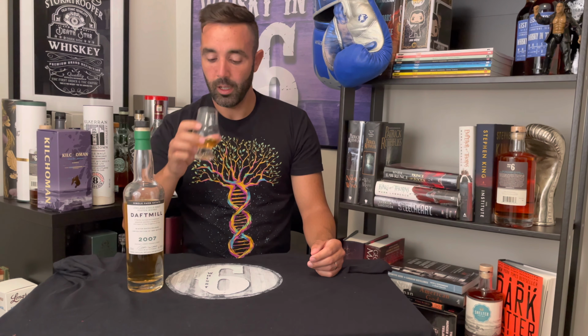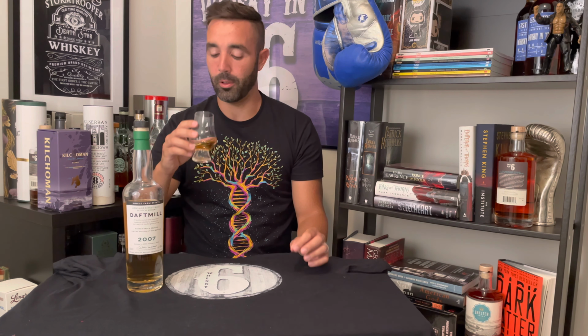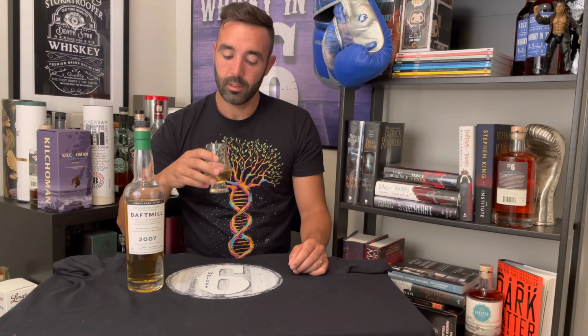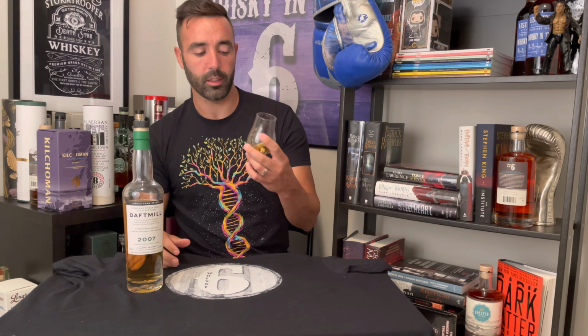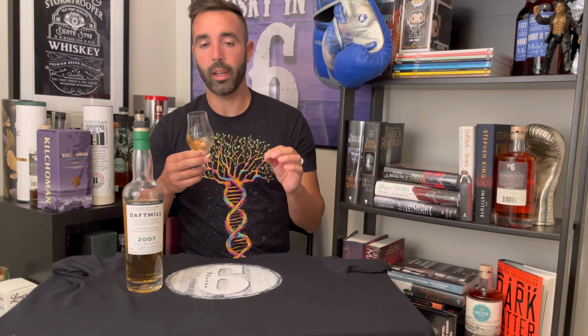Super fruity. Maybe some papaya there. Sweet pineapple. Slightest touch of banana maybe. Really nice. I actually really like the nose on this. Maybe the lightest note of like a powdered sugar kind of thing.